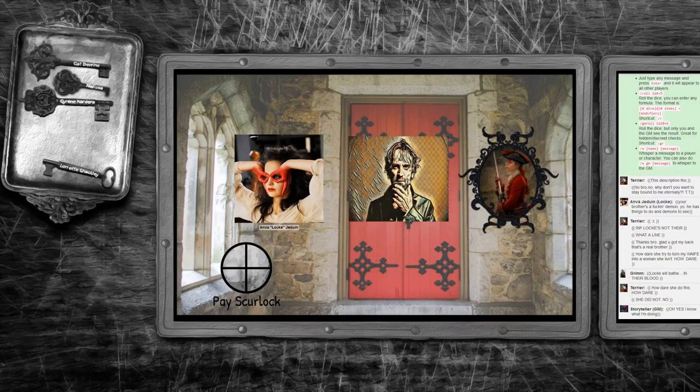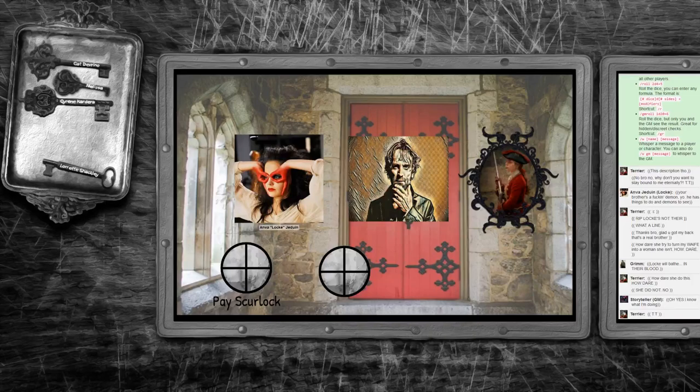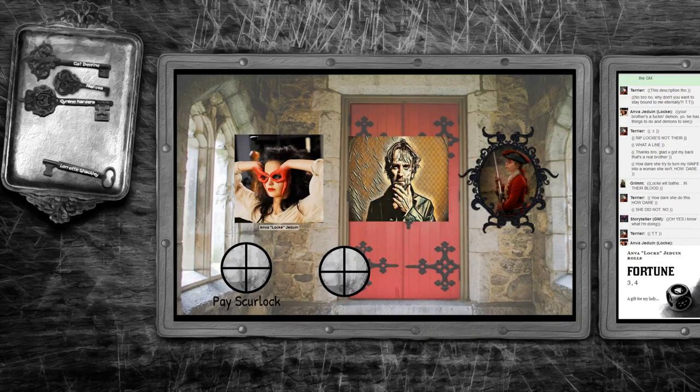Okay. Do you want me to give you a minute and cut over to Terrier? Or do you have an answer already? I think I have an answer already, but I want to roll a fortune check. Oh! Just for... Let me see how many rings I have. What you got? Okay. All right. What are you wanting this fortune to be for? It was just to see if I had anything on me.